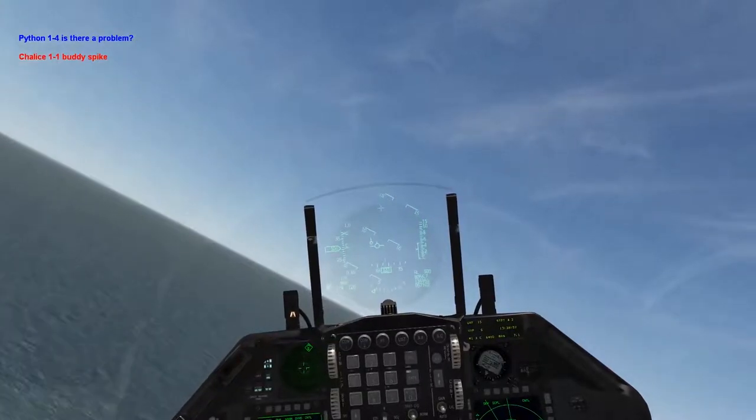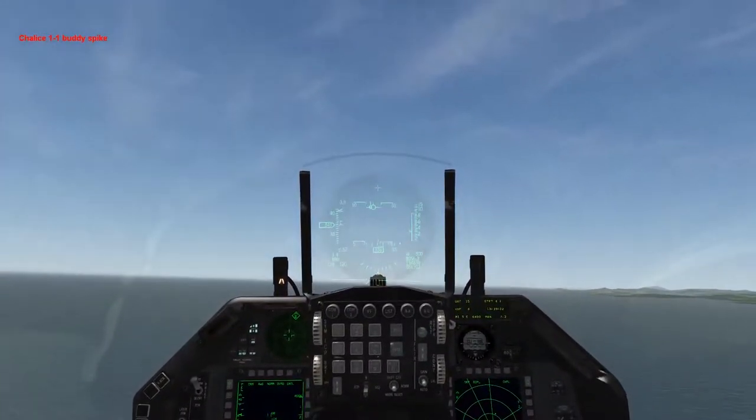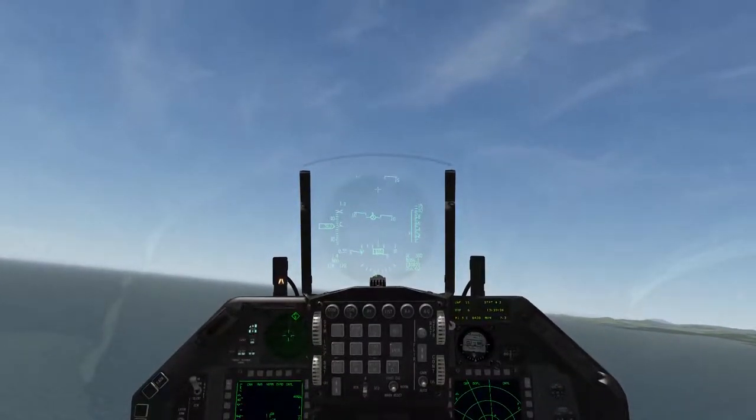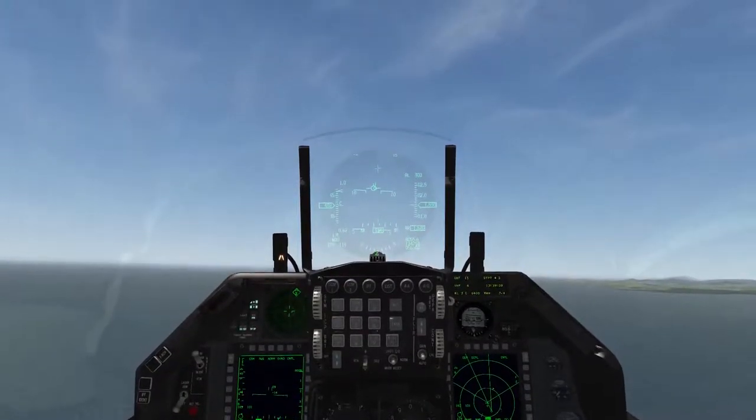Challenge 1-1, buddy spike. Alright, I'm at 425, 9 degrees nose up, passing 7.8 for 25,000. Two saddles on the left. Visual. You can bring it in.